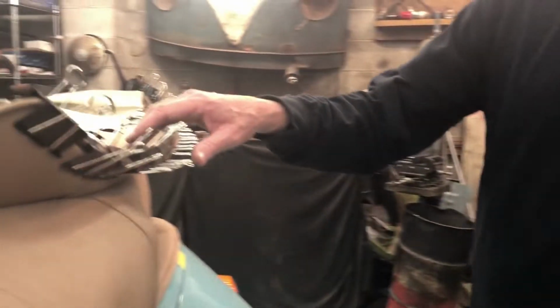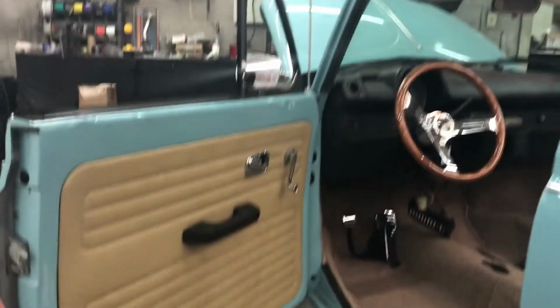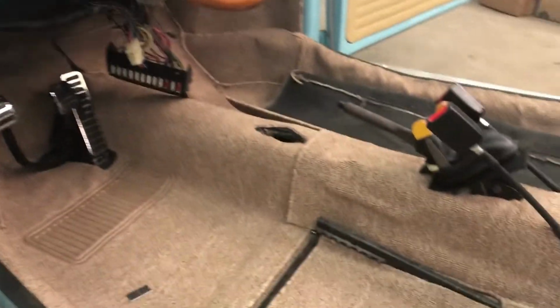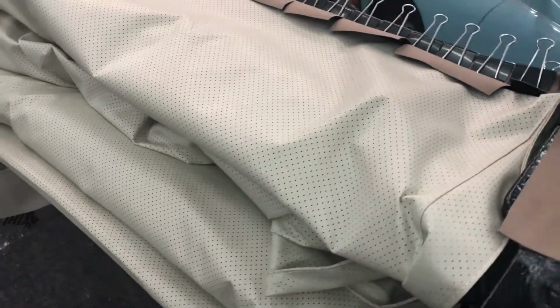We are finishing up the top. We've got a couple things gluing here, drying. The interior door panels, I'm waiting on a couple parts to finish that. Just little nitpicky things here and there, and this guy will almost be done. I can't put the rear carpet in until the top's done, so we're finishing that up, and that's a lot of little teeny pieces to try to get in order. It's all little teeny things going together now.